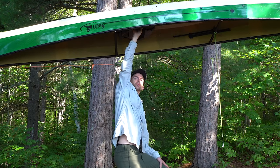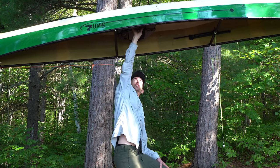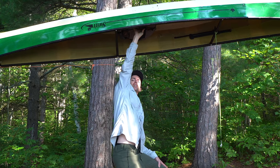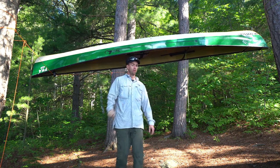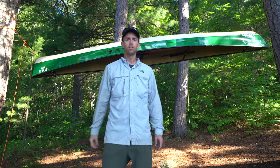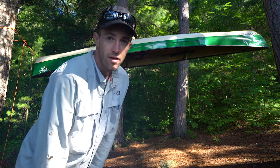These pack boats are so light, even a child can lift them. One-handed, that's how light they are. Okay, maybe not one-handed, but yeah. It is a super lake.